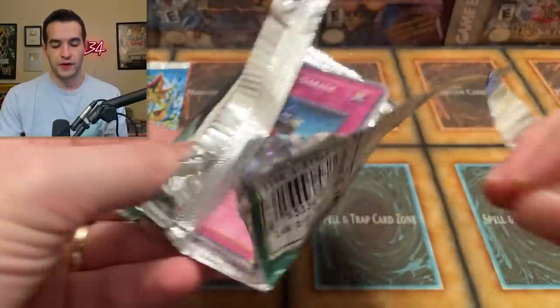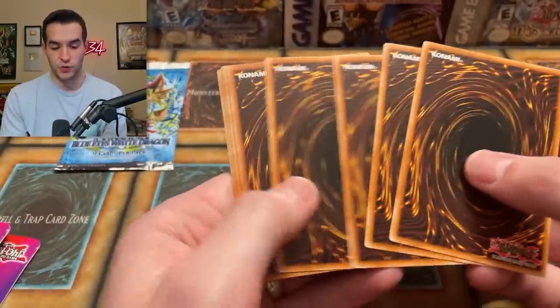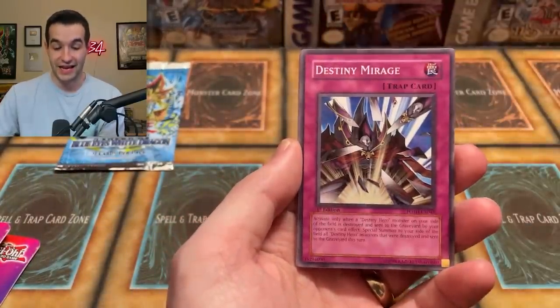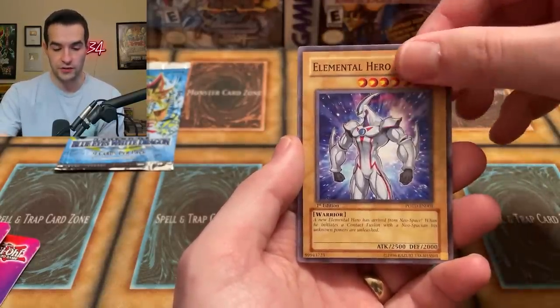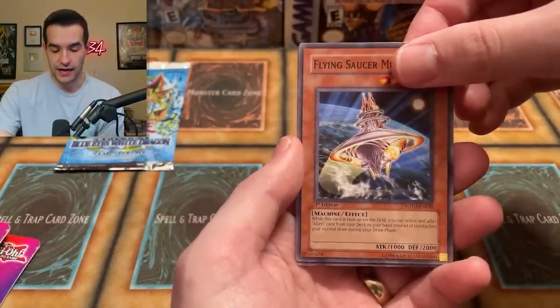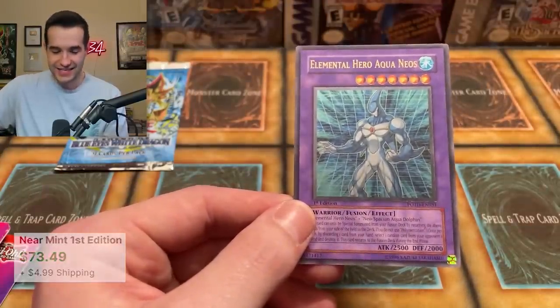But let's see if we can pull something big out of Power of the Duelist to start off 2023. It could be in our top 25 pulls of 2023, or any year from now. Destiny Mirage, Mausoleum of the Emperor, Bytlon, Wonder Garage, Elemental Hero Neos, D-Spirit, Flying Saucer, Muscle, and an Ultimate Rare! Aqua Neos! That's a sick card.